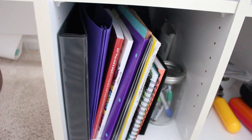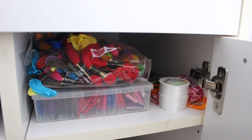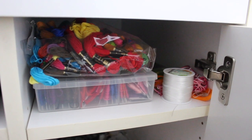I have an SAT book, so I have to start studying for that, unfortunately. I have a mason jar filled with Sharpies, and behind that is just some more random stuff. I have a box of chargers, just some random things. This is my VSCO girl compartment. I just have some friendship bracelet string, some beads, and things like that.